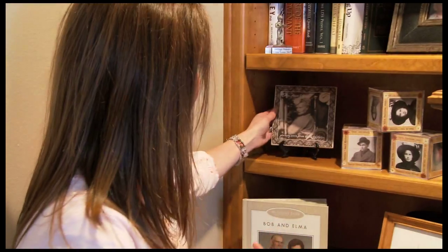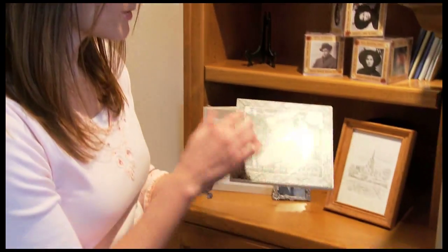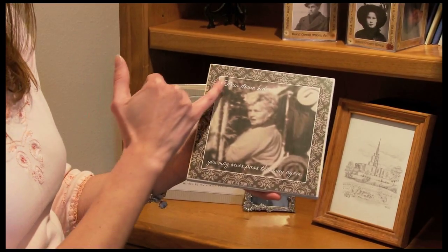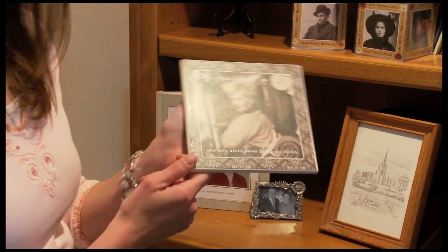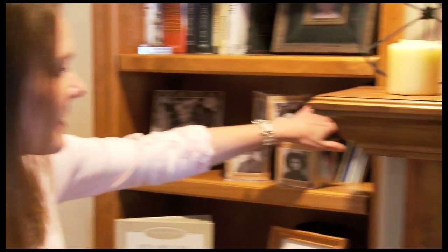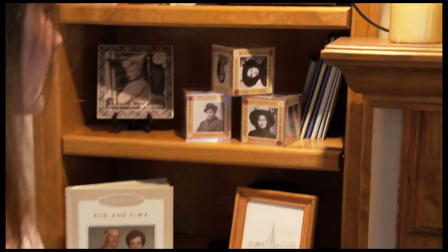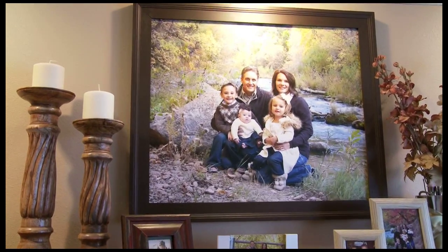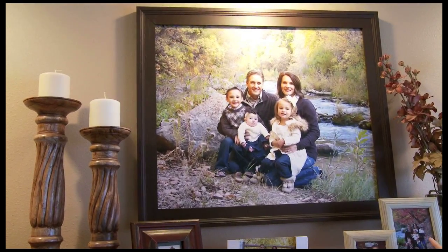And then upstairs I was saying how you can put different quotes that your grandparents or family say. And this is my grandma. She used to always say, slow down, kid, you may never pass this way again. So this is a fun little tile. And then here's just some of my Heritage Makers books here on the shelf. And then this is probably my favorite, the 20 by 24 canvas. And then my husband just built a frame that I put the canvas into.